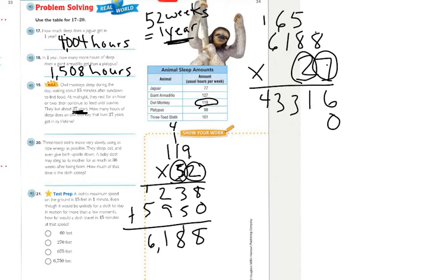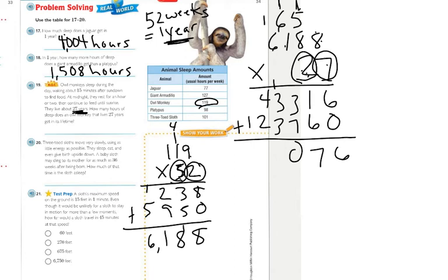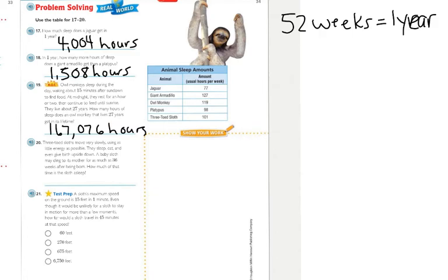multiplying 6,188 by 20. So now I have 8 times 2, which is 16, carry my 1. 8 times 2 is 16, plus the 1 is 17, again, carry the 1. 2 times 1 is 2, plus the 1 is 3. 2 times 6 is 12. So now I get 6 and 0 is 6. 6 plus 1 is 7. 7 plus 3 is 10. 3 plus 3 is 6, plus 1 is 7. 4 plus 2 is 6. And 1 plus nothing is 1. So I'm going to get 167,076.